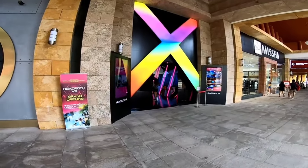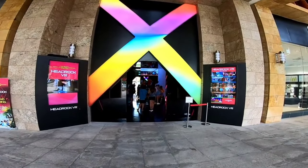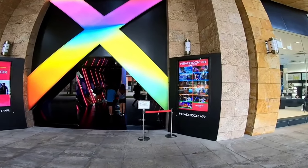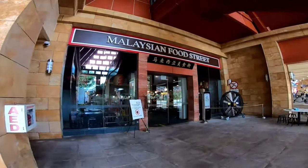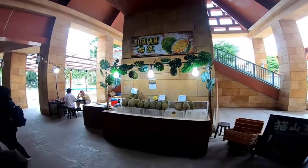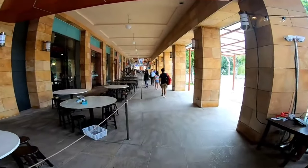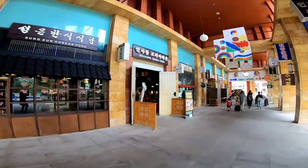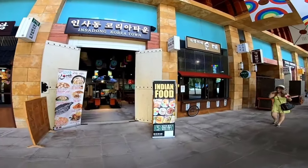So here you have Head Rock VR, and this is basically a virtual reality experience. Ticket prices are not mentioned outside. You've got a Malaysian food street restaurant. You've got somebody selling durian here. Quite a popular fruit in Southeast Asia. A Korean restaurant here. Also Indian food. Cool.